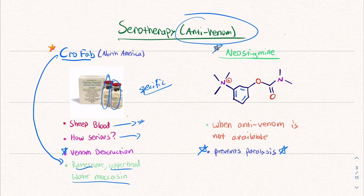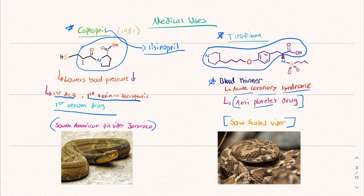Then we learned about antivenom, the antivenom crofab that's specific to North America, that is derived from rattlesnakes, copperheads, water moccasins, that comes from sheep's blood. And neostigmine, which is a drug that's used in a lot of cases when antivenom isn't available to prevent some of the neurotoxic effect of snake venom. And lastly, we spoke about the landmark medications that were derived from snake venom. Captopril, the landmark blood pressure medication, tirofiban, the blood thinner, and there are many other drugs that are derived from snake venom. And this substance is poised to be used in a vast array of other medical conditions.